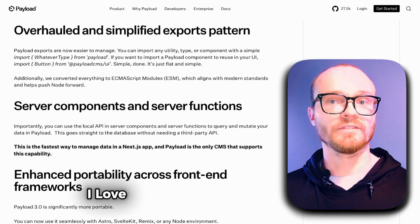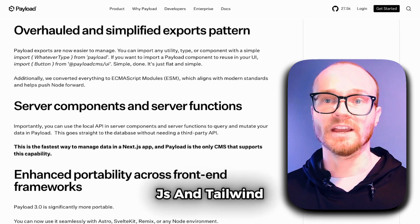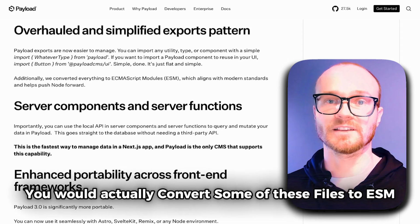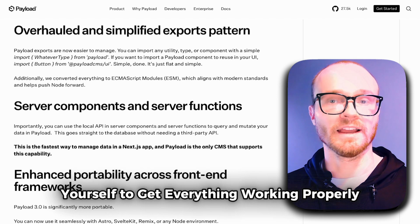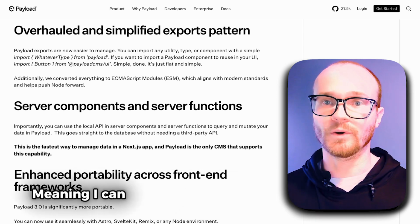It's great. I love to see this because previously, to integrate Payload CMS with Next.js and Tailwind, you had to actually convert some of these files to ESM yourself to get everything working properly. It's honestly so much less headache and so much easier to use, meaning I can focus more on the goals of the project.